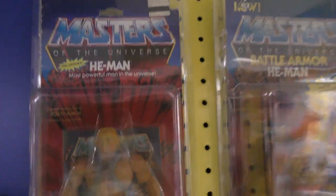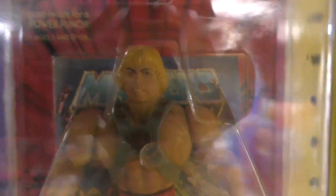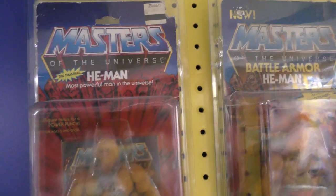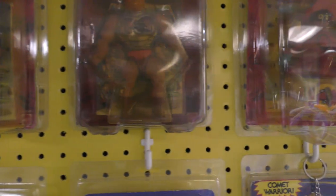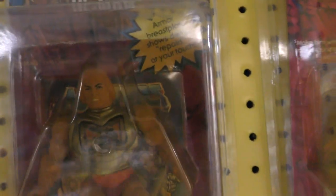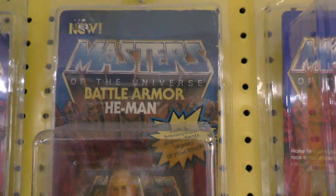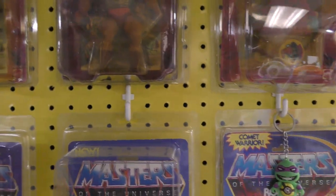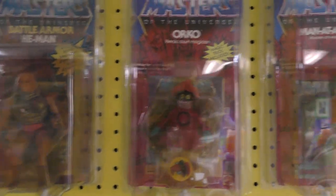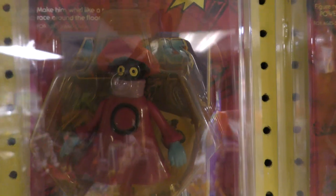The original He-Man. There he is. The original He-Man on the card. Card's a little bit rough. And then the Battle Armor He-Man. New from Mattel. Orko. Heroic Court Magician. And indeed he was.